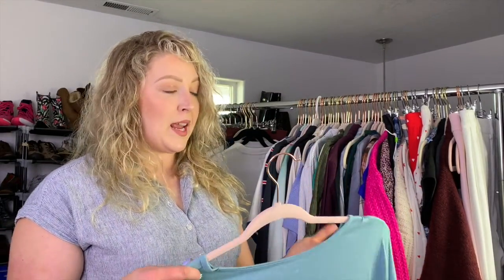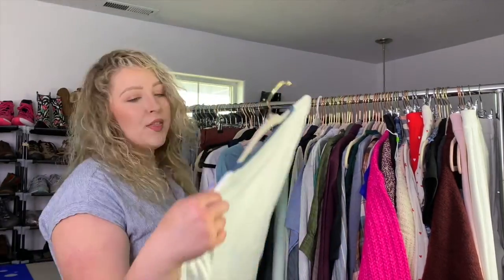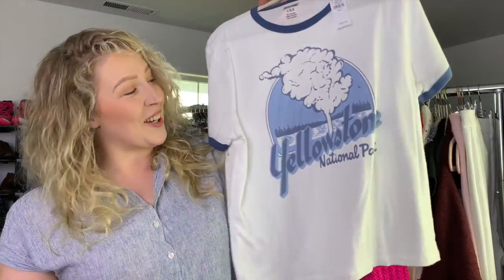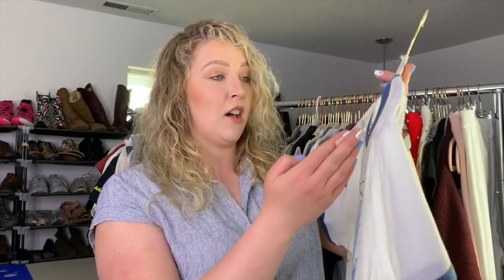I normally do pick up Loft. I typically try to get it at the outlet. It's a good bread and butter brand. If I'm paying $4 per item with this pallet, I can expect to maybe double my money with the Loft pieces. This was a super cute one, and to be honest, I felt like it was kind of a sign. My family and I want to go to Yellowstone this year, and this was a really cute American Eagle Yellowstone National Park piece. Very tempted to possibly keep it myself, but I know I'd probably wear it once and then that'd be it. This is new tagged, so I'm going to keep it new tagged.